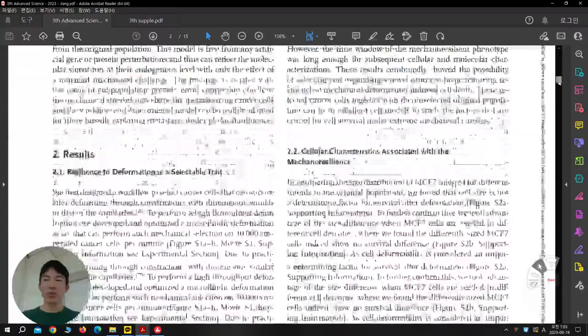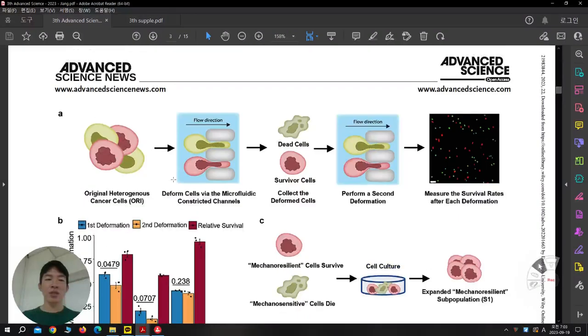So let's see. Figure one. Their concept is that the original cells are a heterogeneous cancer cell population. But after selection, when they experience this constriction through 3 to 20 micrometers using microfluidics, they can select some of them, while the other ones do not survive, and then they perform it again, and then they measure the cell survival rate after each deformation.